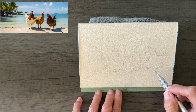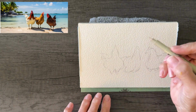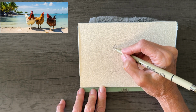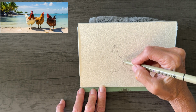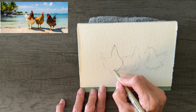So once I get these chickens lined up, I'm going to go ahead now with my Micron 0.1 and just start finishing up outlining them, putting a little background, but I want to give you a little bit of education on these chickens. Some of these things I didn't know myself.